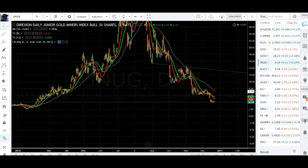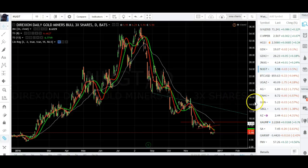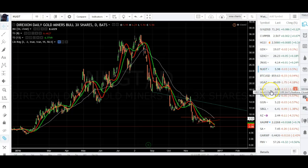Let's see about this island bottom as well. Nice U. Let's see if it recovers that gap and see if it'll close above the 34 one of these days. That's all you've got to do. Start consolidating above the 34.